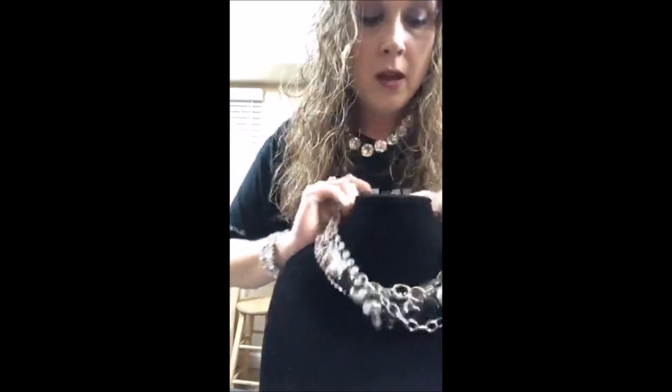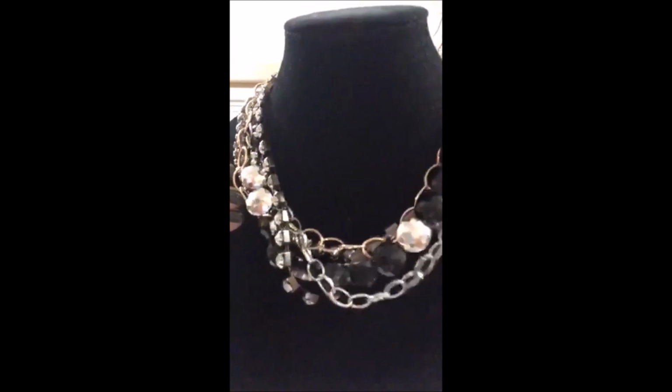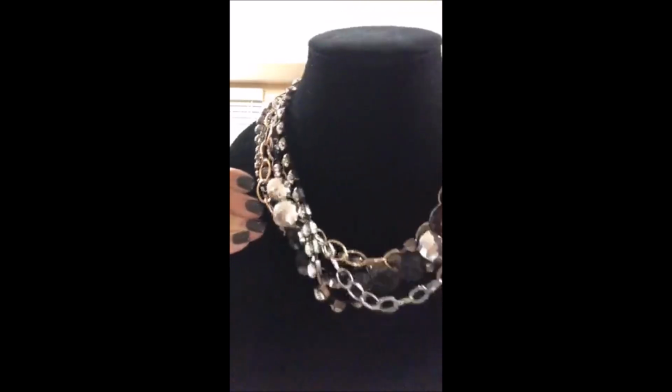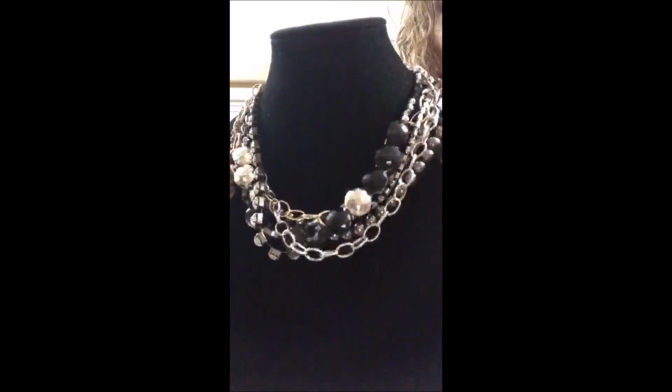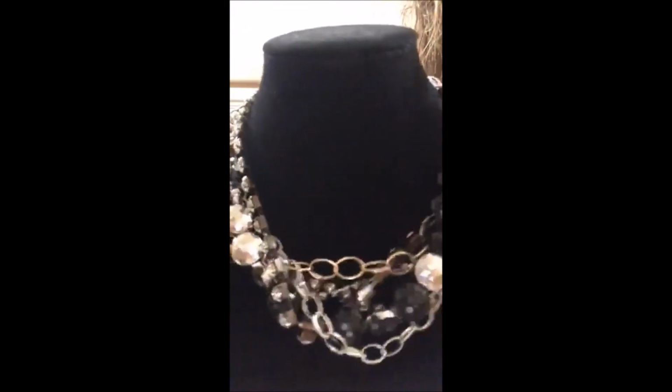Now, this is one of my favorites, and I did wear this one as well. This is a mixed metal, okay? So this is a silver, and this is gold, and it has hematite, it has black rhinestones, it has the chain. This is a ribbon right here of smoky rhinestones that go through it. Then this here is a larger ribbon of rhinestones that run through it, the river that runneth through with the brass.